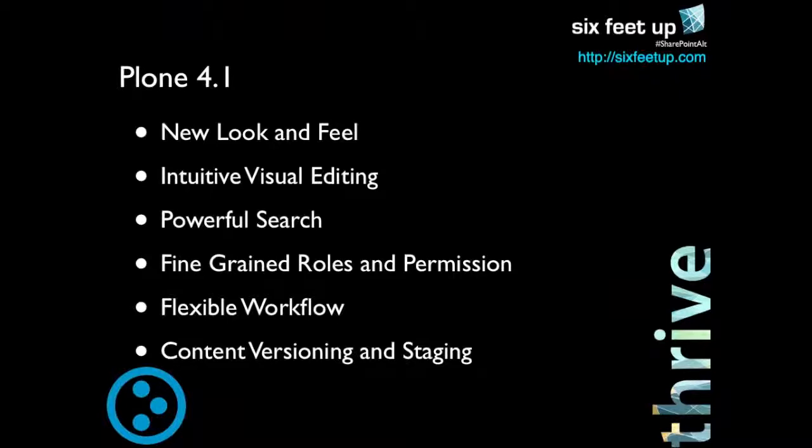Now, some of the real power with Plone comes in with its fine-grained roles and permissions. It's actually probably a feature hard to be matched by many commercial or other open source systems, where it gives such flexible control over who can do what, when, and where, and a lot of that is controlled via the workflow system.